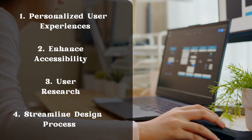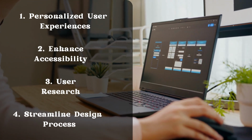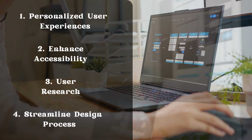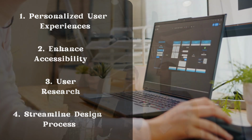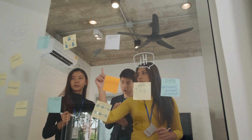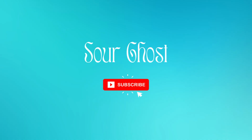So like I said, these are just 4 ways that you can use AI to increase the user experience of your products. By leveraging the power of AI, UX designers can create more personalized, accessible, data-driven, and efficient experiences for their users. And this allows you to automate some of these processes to create delightful experiences. So start exploring AI and see how it can improve your UX design process today.